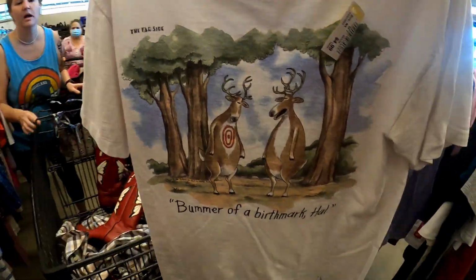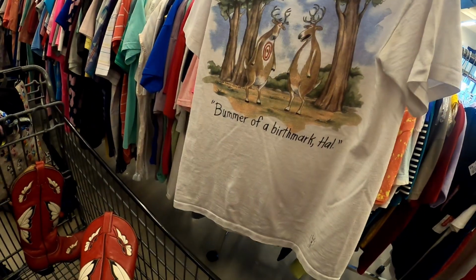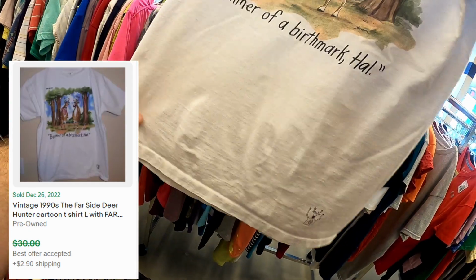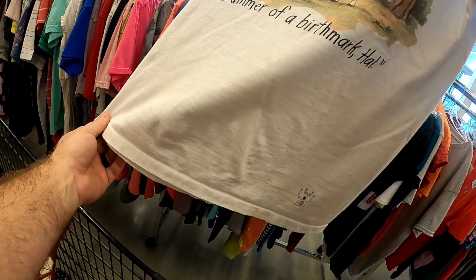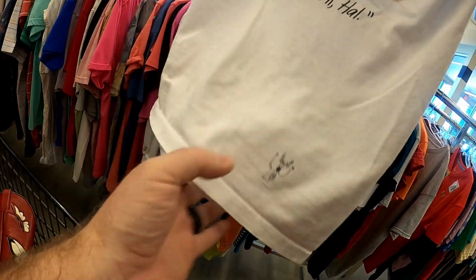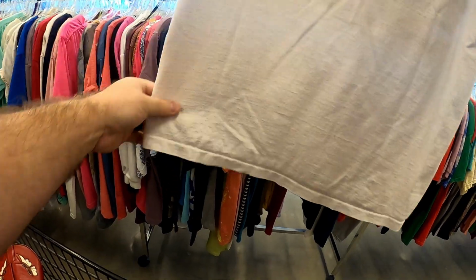Look, check this out. Oh my gosh, this is a single stitch shirt. That's amazing. Made in USA, single stitch. That's going to do really well. That's the classic one from back in the day. I wonder if there's a date there. There's no date, but it's single stitch. It's crazy. It's in really good condition. It's a good find.